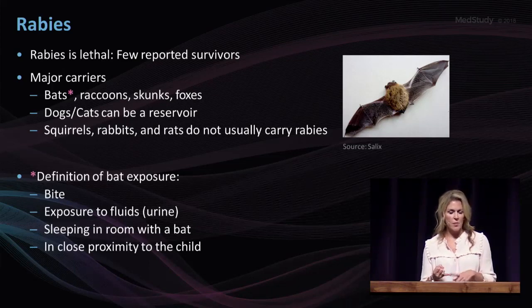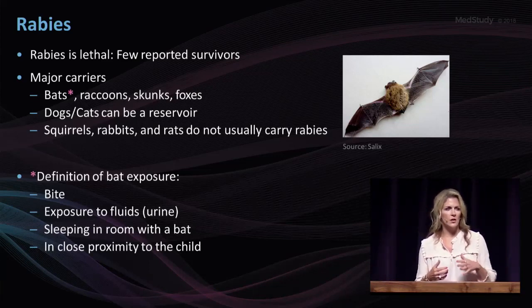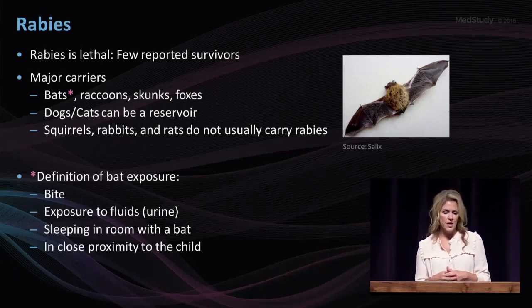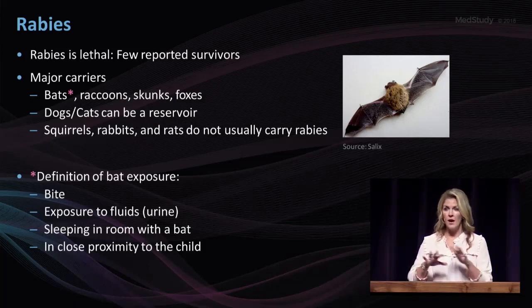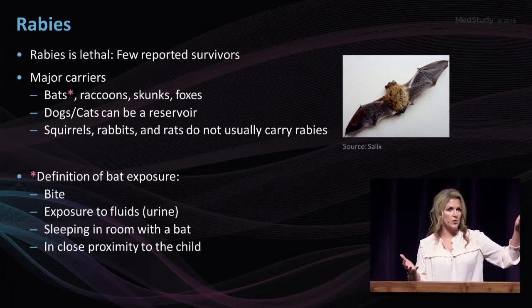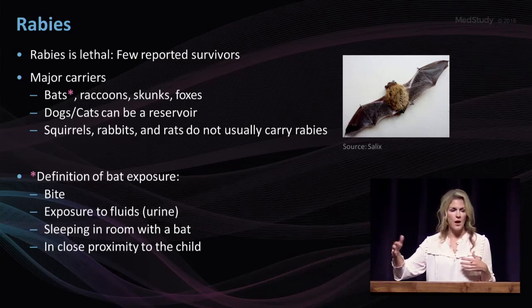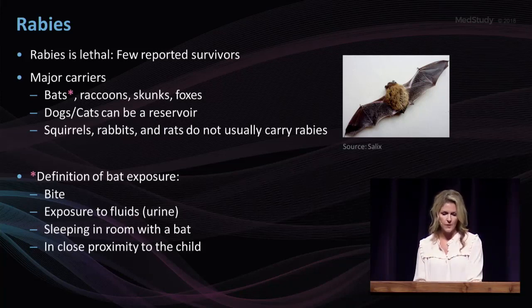So again, major carriers: bats, raccoons, skunks, and foxes, less commonly dogs and cats, and then not usually squirrels, rabbits, or rats. We want to define what a bat exposure is, because it's not just that you happen to see one flying by. So obviously a bite. Exposure to fluids, so if you're in a cave that has a lot of bats, those are high-risk exposures. If you're found sleeping in a room with a bat, so like you slept with your windows open and a bat flew in, you wake up and there's a bat in your room, that is an exposure, or a bat in any close proximity to a child.